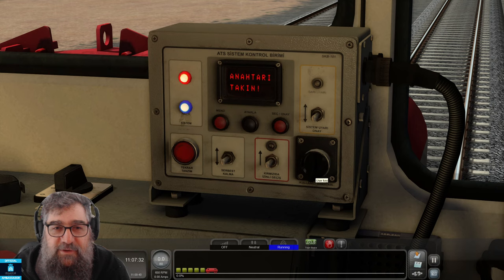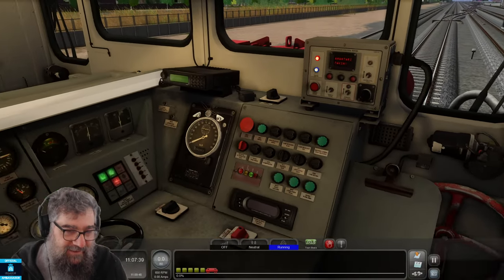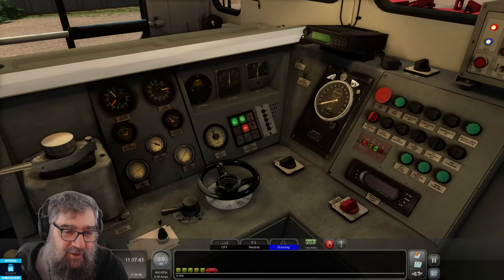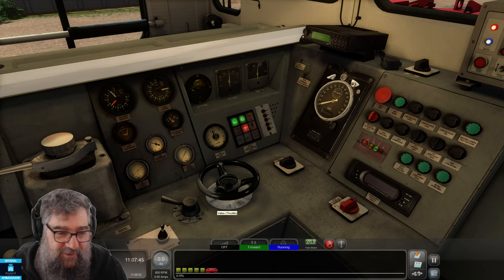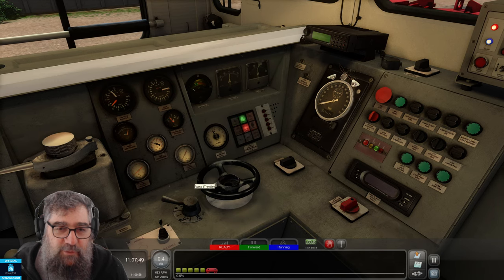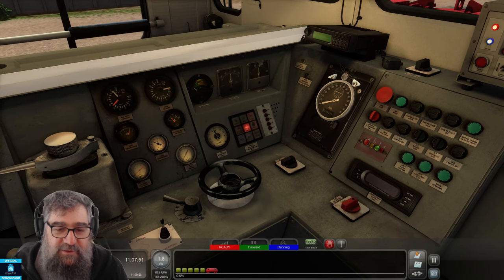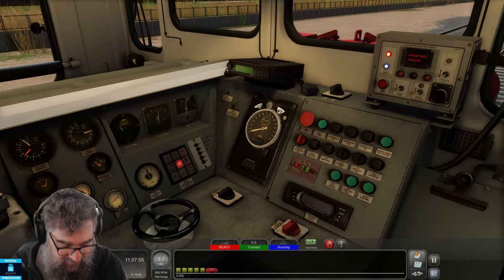So now if I just turn it back on. Where am I turning it off? I think I turned it off. I think I'll just leave it off. Alright, let's get on with it. It actually is a fun locomotive to drive, I have to say, because so much of it's manual. A lot of the things that you would normally have automation doing. There we go, it's going to let me move. Very good.